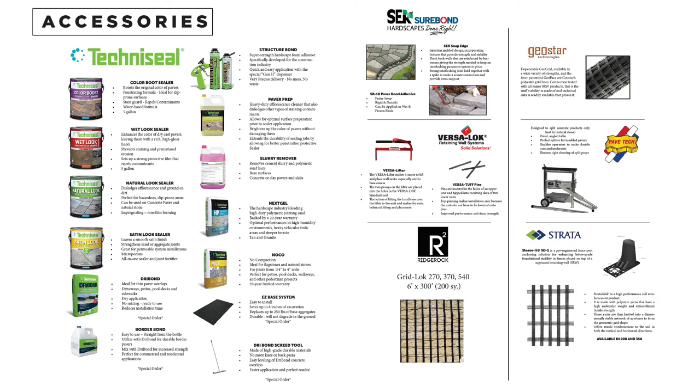Paver Prep is Technoseal's paver cleaner. You always want to use a paver cleaner before sealing, and it's a great product for prepping the pavers for a seal job. Slurry remover, that's when you need to get really tough stains off. So if you have an installer whose crew made a mistake and did the saw cuts too close and got that wet slurry on the pavers, the slurry remover is the strongest cleaner that Technoseal offers.